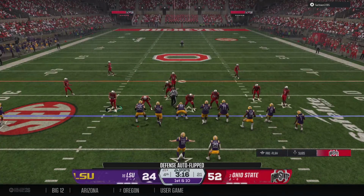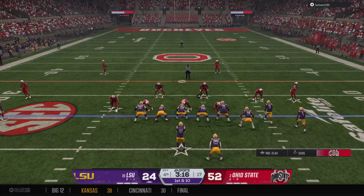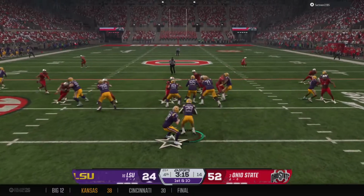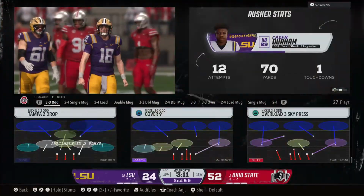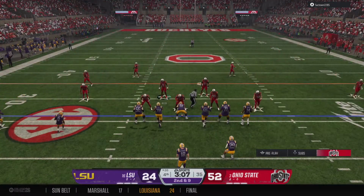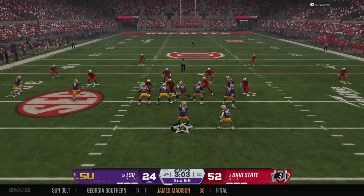Offense moving to a bunch formation. Using the ground game here. Tailback has the handoff. The junior able to bring him down quickly. Offense trying to find a way to get this drive going. It's 2nd and 9 from the 26.